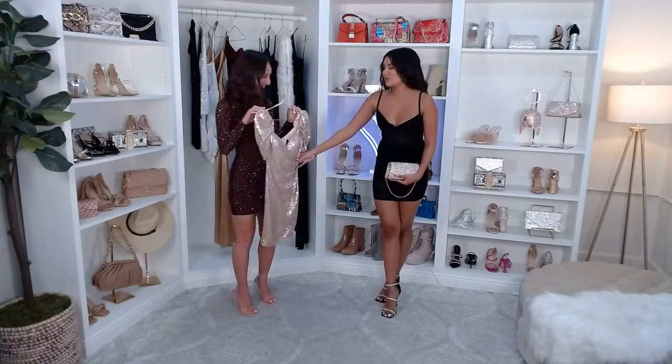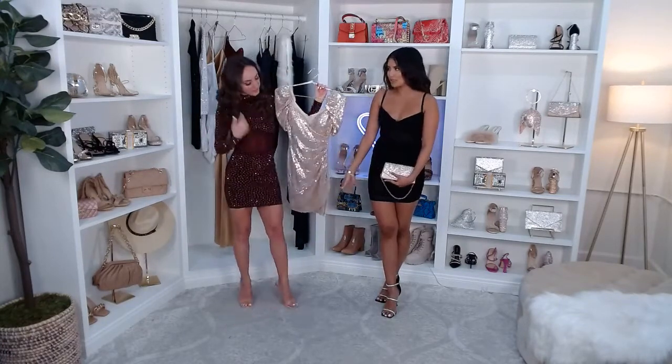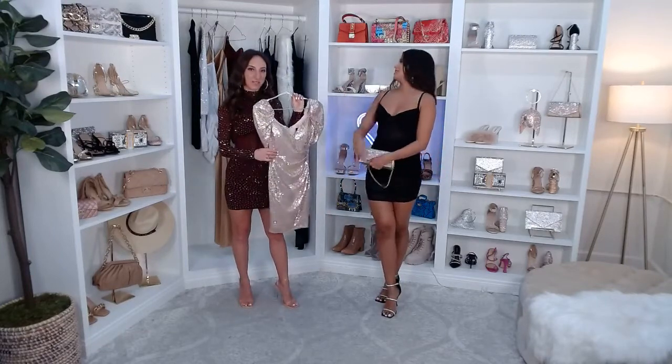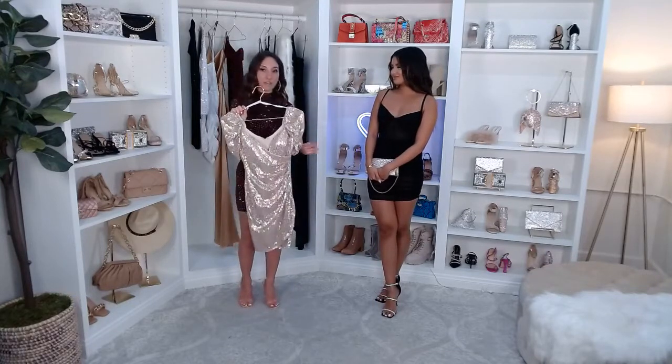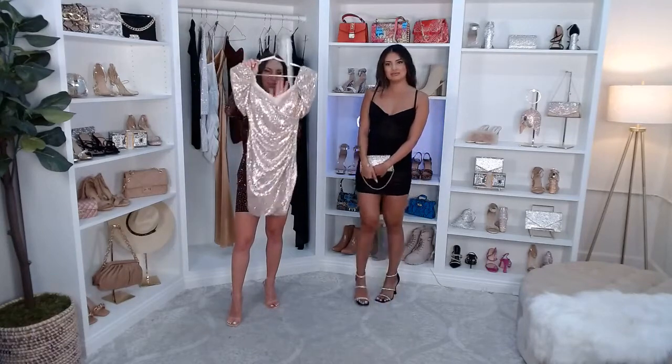No, and I love how form-fitting this is. You can just tell it accentuates your curves really well. So even if you are fully covered, you can still look sexy. Definitely. And again, it's got that beautiful ruching. I know we've got a lot of ruching fans. It's very forgiving, gives you that snatched waist, and it's also got, you know, all of those sequins.